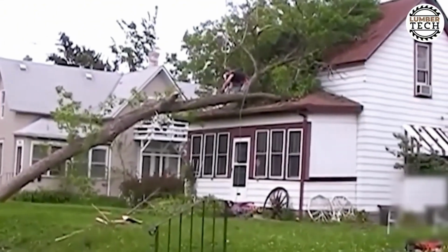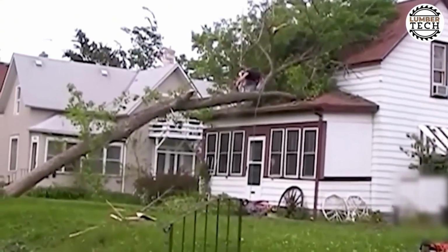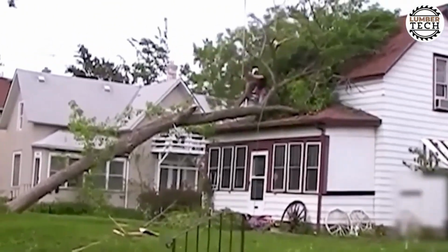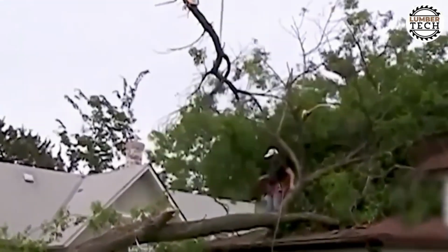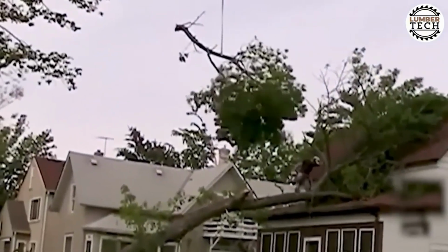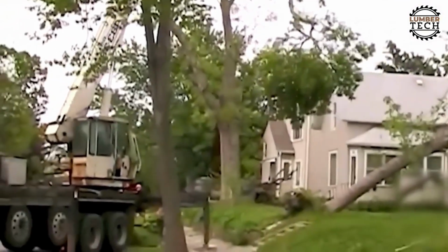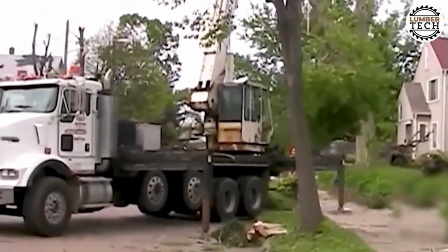This type of cleanup isn't just about brute force, it's about experience, quick thinking, and the ability to read the situation before making a single cut. It's a job that demands precision and nerves of steel because even with years of training, no two jobs are ever the same. These professionals put their lives on the line to restore order after nature's chaos, removing one dangerous tree at a time. It's a tough, high-stakes job that requires extreme caution, but without them, the destruction left behind would be nearly impossible to clean up safely.